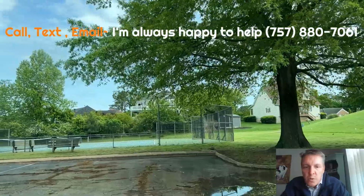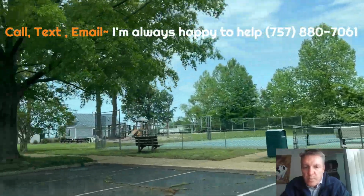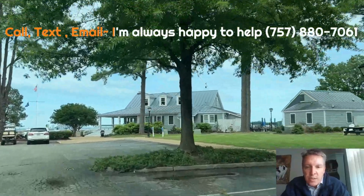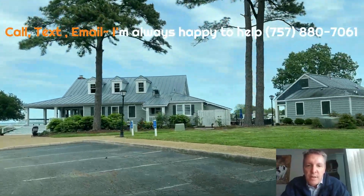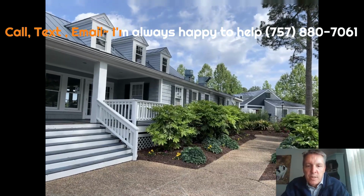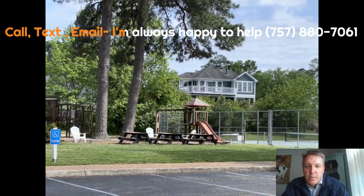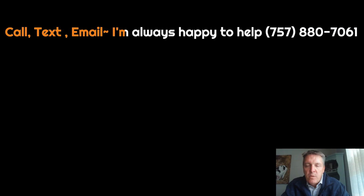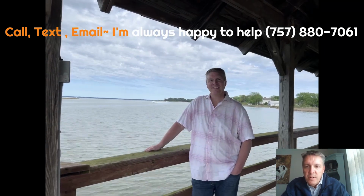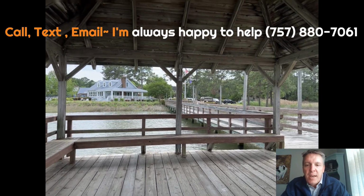You can see the tennis courts there. There's a playground. There's a swimming pool. There's a volleyball net. Lots of cool things to do for the kids and family there at the yacht club. I've got a couple of pictures here I'll share with you. So the front of the building, the playground. Of course, that's me there standing on the pier, and one at the gazebo. This is from the gazebo looking back at the yacht club.